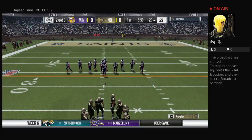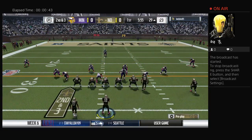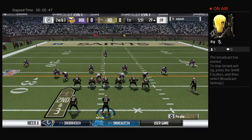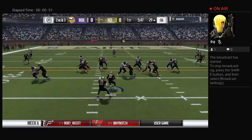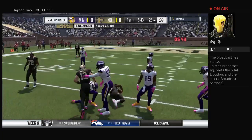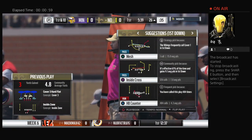Offense staying ahead of the chains here, 2nd and 3. Here we go now. Green 39. Green 39. I know he ain't got it. They'll run it now out of the gun. And he'll be a little shy of the 25 here at the 26-yard line. Give him 3 yards and a fresh set of downs.